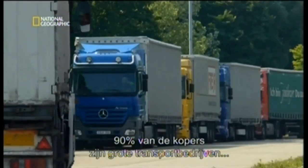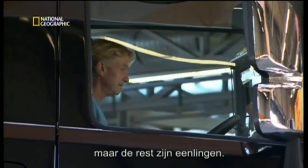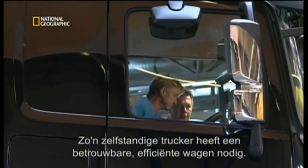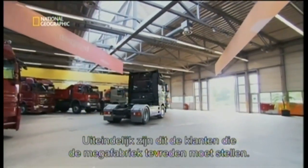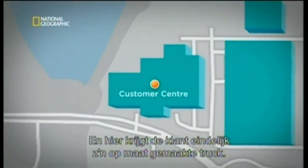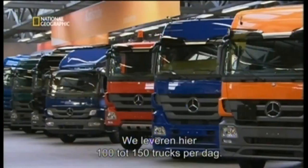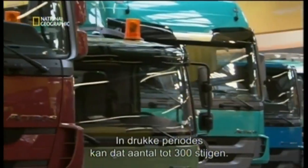While about 90% of the plant's customers are fleet companies, the rest are lone truckers, a driver who needs a vehicle as trustworthy as it is efficient. Ultimately, this is the customer the Megafactory has to please. And here's where customer finally meets custom truck. Where we're standing now, and where the vehicles are picked up, we handle between 100 and 150 deliveries per day. In peak periods, that can climb to 300 deliveries.